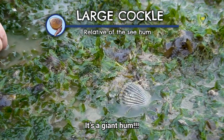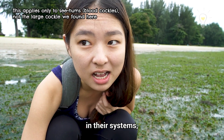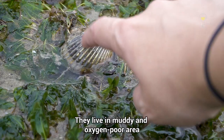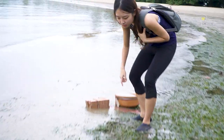This is a giant clam, not the one that we eat. They have hemoglobin in their system, which is what gives our blood the red color. They live in muddy and oxygen-poor areas, so the hemoglobin helps them capture oxygen more efficiently.